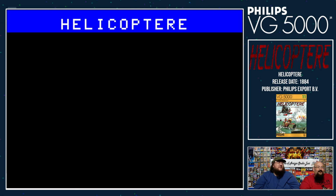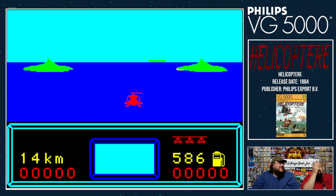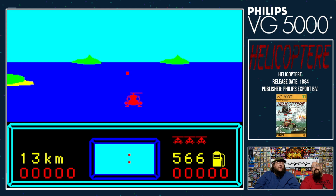Okay, whatever. And when you shoot someone at some point, yeah, it gives you a little cross. It also makes a little yelly noise, a yuck noise when you do it. I thought the radar was good. Oh yeah, the radar's really good.